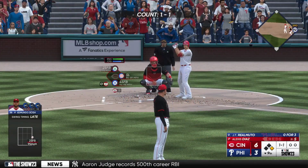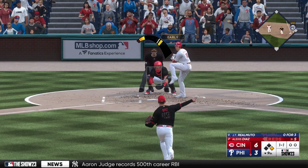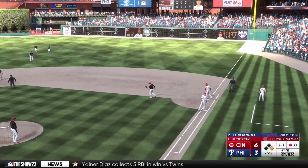Clearly seeing the ball very well in this one. So impressive that he didn't get tied up or jammed on that pitch inside. Instead, good quick hands allowed him to get the barrel to it. Just shoot. India makes the grab, and there's one down.